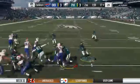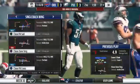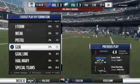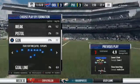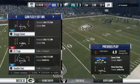Here's Bernard. And he'll get it up here this time to the 21. A minute 58 to go in this first half of play. We'll come back to Philadelphia after this.